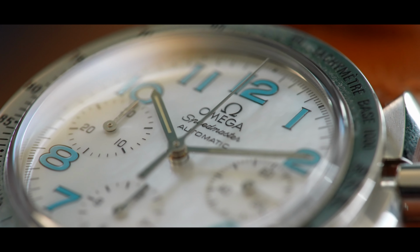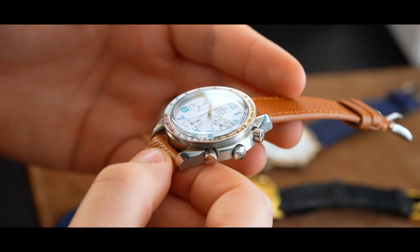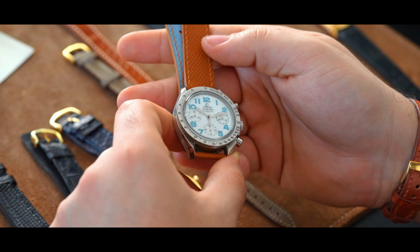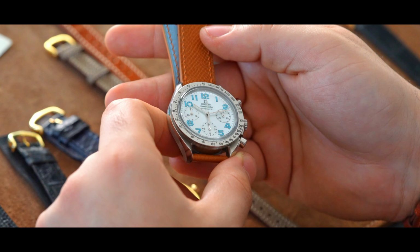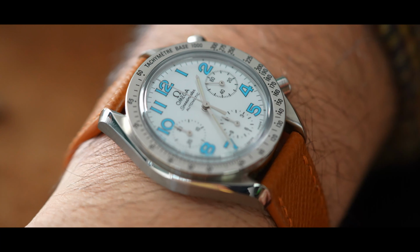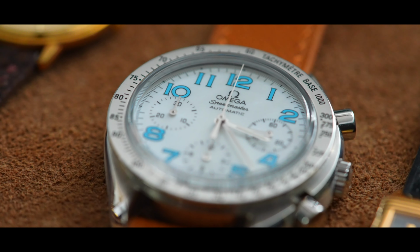We have picked up a few of these. They're pretty hard to find in amazing condition, and this one is probably the top example with one of the rarest colors I've seen for the Arabic numerals. This really unique Tiffany color. We paired it on a French Epsom strap with a little bit of blue on the back to match the dial, and I think it is the perfect combination of a dressy and very sporty watch for the Omega Speedmaster.